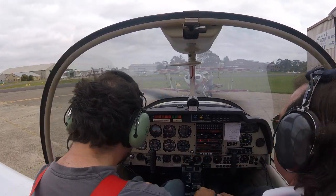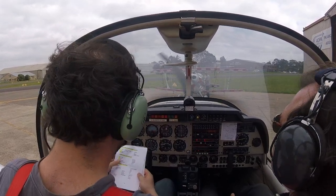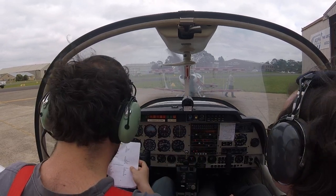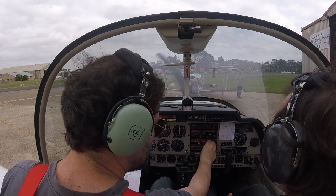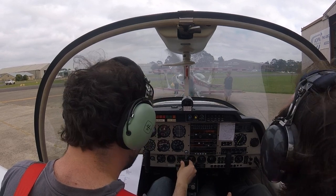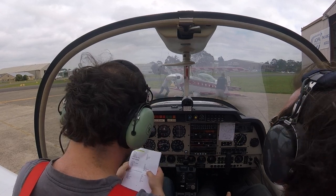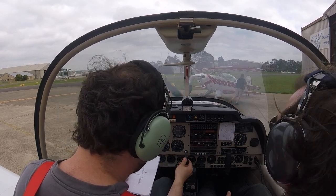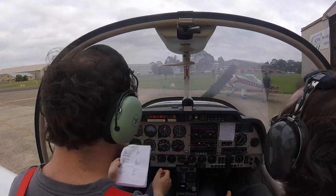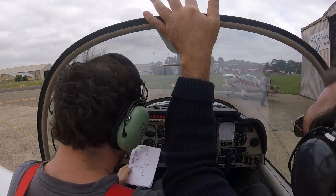Okay, you can get your checklist out. Do the shutdown. Parking brake, that's on. Pitot switches off. Avionics off. Throttle to 900. Magnetos check, dead cut. Throttle to 1100. Mixture idle cut off. Out. Throttle to idle.